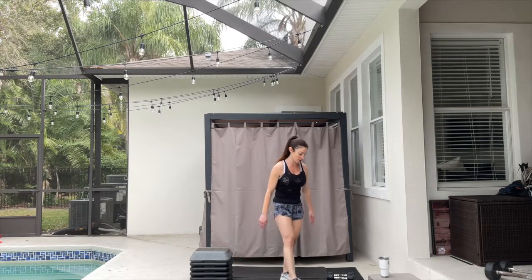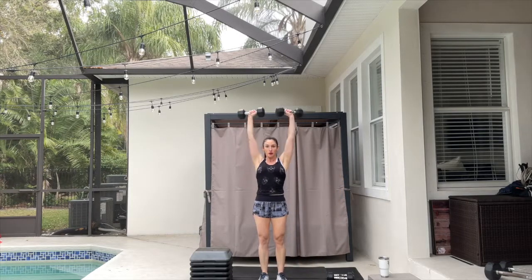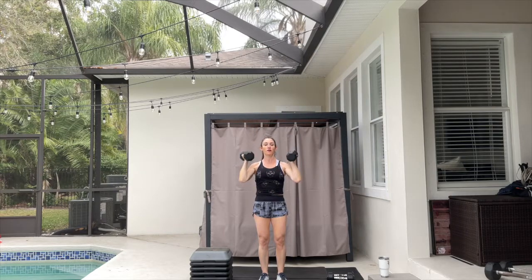All right. We've got those press-ups with the rotation. Second set of three. This is our last circuit of the day.